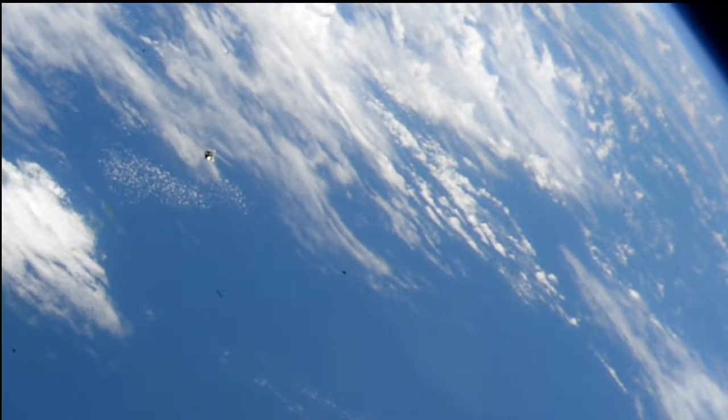And we now have live views from the International Space Station of Progress as it approaches.